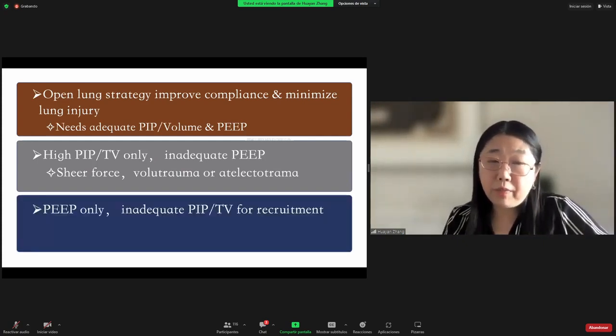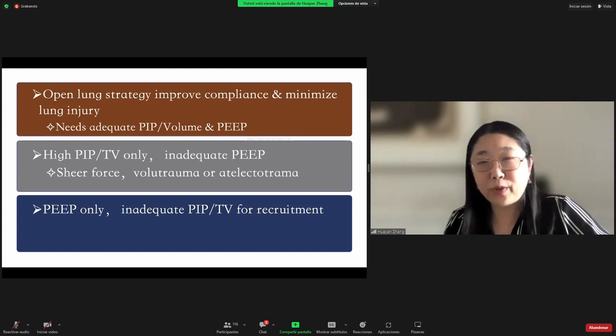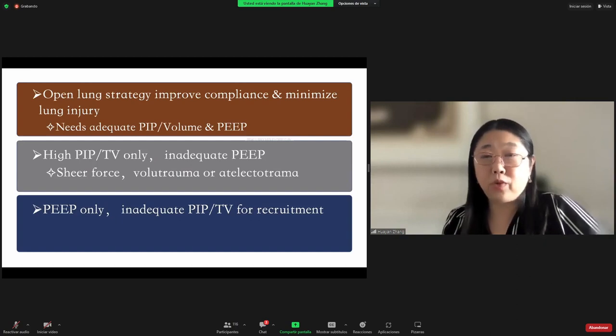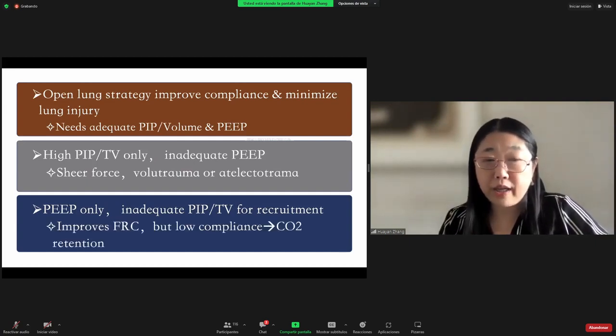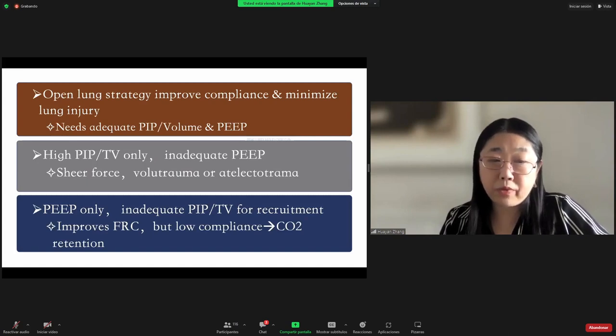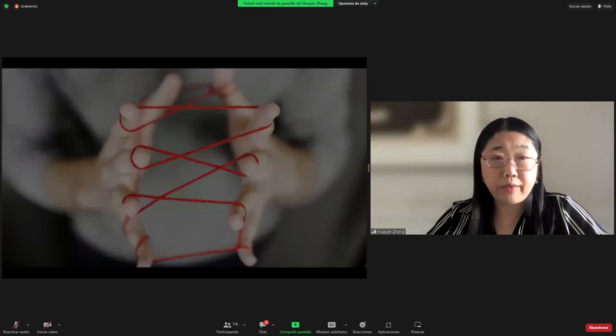In addition, some people are not afraid of using PEEP, but they are afraid of the number of PIP. They say, oh, the PIP is already 25, I cannot go up, but the lung is totally collapsed, right? So when you give enough PEEP, it may help improve FRC, but the lung compliance is not going to be better, and there would be CO2 retention. So to use the open lung strategy well, you need both adequate pressure to inflate and also adequate pressure to keep the lungs inflated, not totally collapsed.